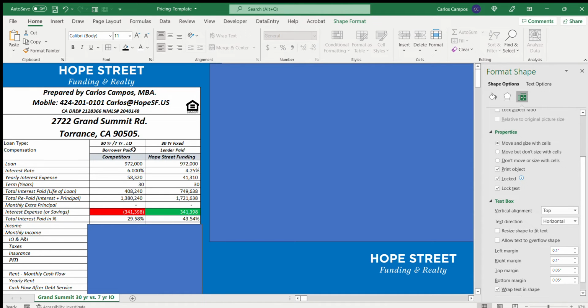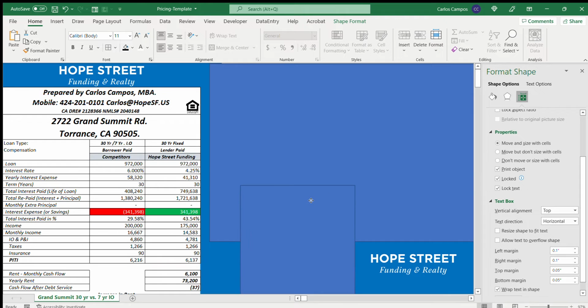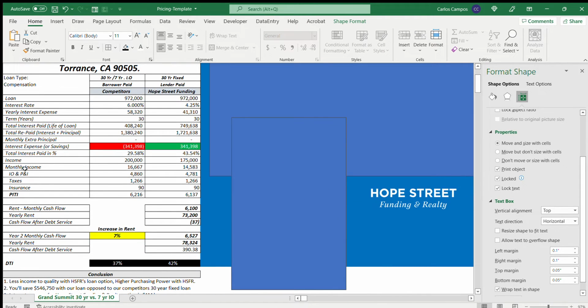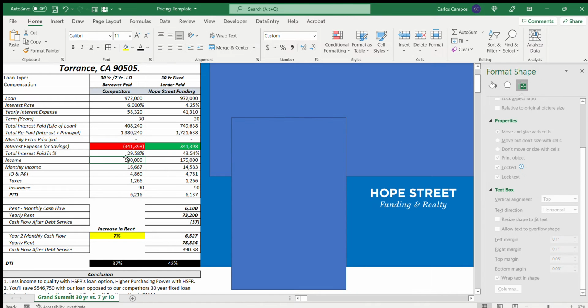comparison to this. Remember, at the end of the 7th year mark, we're assuming that this mortgage will be paid off or it will be refinanced and the interest will continue to the 30-year mark. So let's remove this at this point. So assuming we have a $200,000 yearly income, here we have $175,000 income on the loan on the right, the loan on the left requires $200,000.